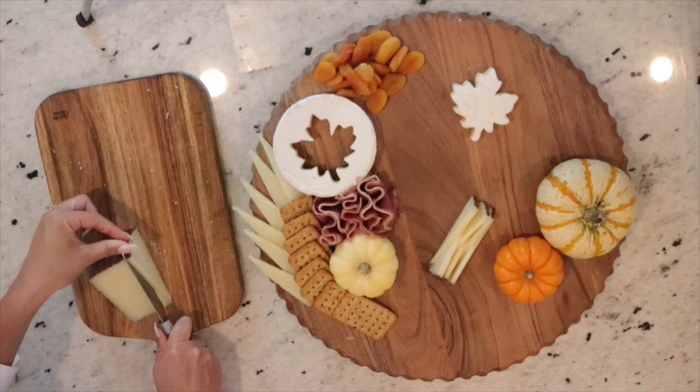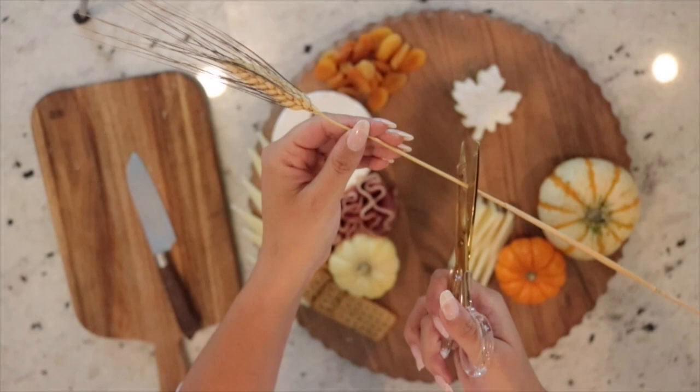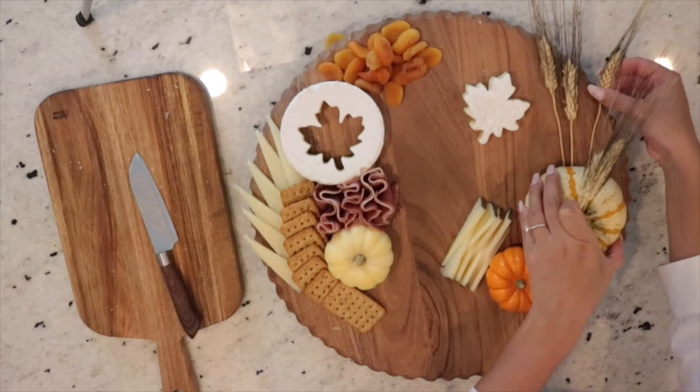Now I am going to take out my dried florals, and I'm just going to cut some of those so that we can kind of start to fan those out on the side. I kind of want to fill the outside and then work my way in.